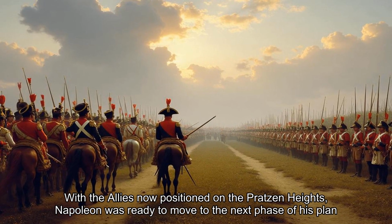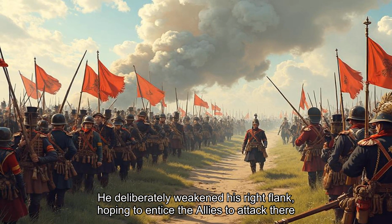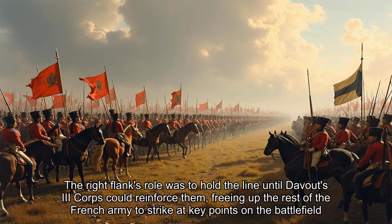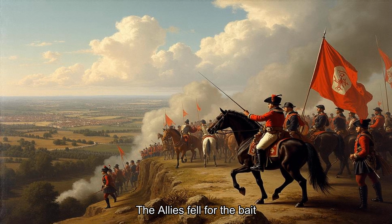With the Allies now positioned on the Pratzen Heights, Napoleon was ready to move to the next phase of his plan. He deliberately weakened his right flank, hoping to entice the Allies to attack there. In reality, only a third of Napoleon's army was at Austerlitz, while the corps of Marshals Bernadotte and Davout were hurrying up from Vienna. The right flank's role was to hold the line until Davout's 3rd corps could reinforce them, freeing up the rest of the French army to strike at key points on the battlefield. The Allies fell for the bait.